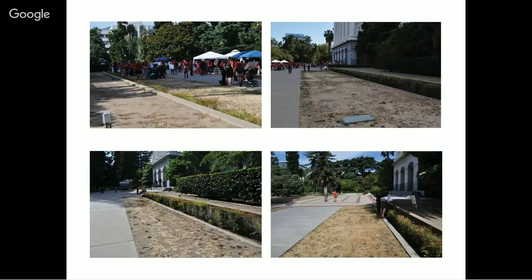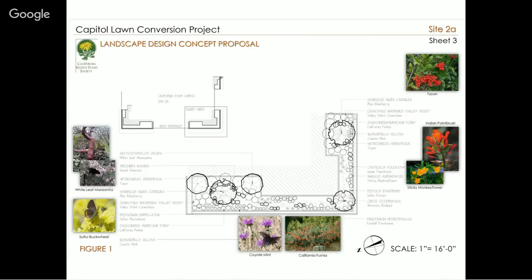So here's the planter beds that were killed when they turned off the water, and here's just one of the conceptual designs. This is one of the early designs. We've actually settled on some different ones, more precise. But, there you go, basic idea. That's the Capitol Lawn project.